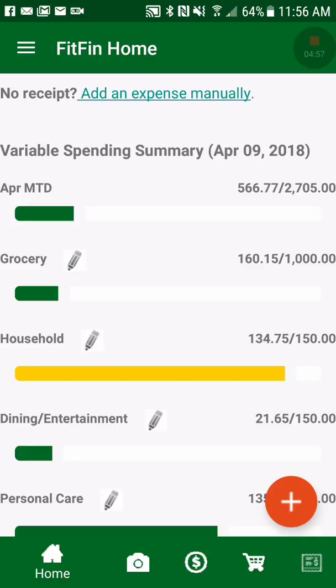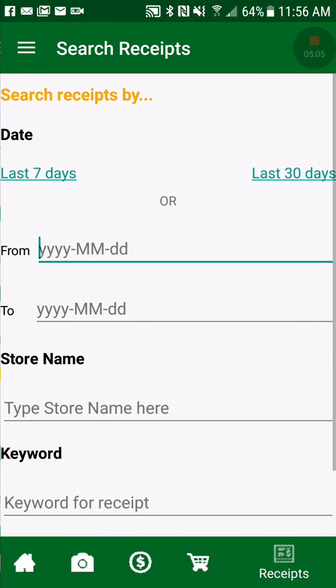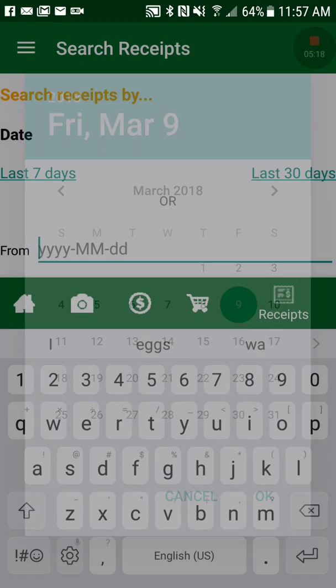And the other thing it's going to do is save that receipt and store it for me. And you see in the lower right hand area, I have a little receipt picture. If I click on that, it takes me to my receipts area. And I can search receipts quickly and view them. You can see I have a convenience of 7 days, 30 days, or I can even do a custom date range if I want to.